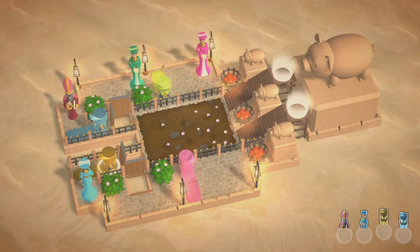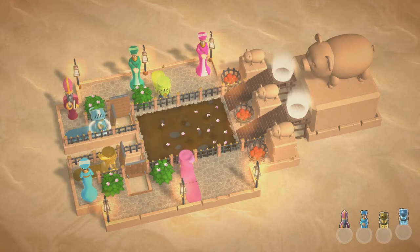Temple of Pigs. Different music. Giant piggy. Oh my gosh! We got like Zisto vibes with the giant piggy temple. It's amazing. Somebody get Zisto stat.